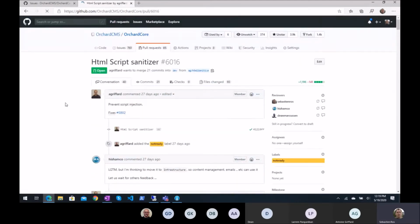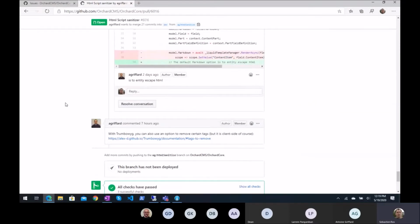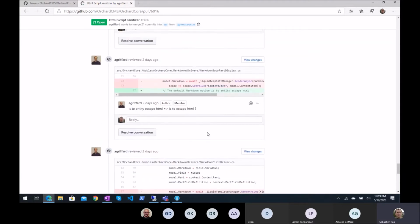Interesting. Okay, so new features that Antoine started and Dean took over. And the latest commits, let me see if there were new ones I didn't see. I saw the comments from Antoine. Client side, it's just helping, but it won't solve the main issue. No, actually, I saw that comment. No, that's really entity escaping and not escape HTML. Because with Markdown, you can say to remove or to escape. Yeah, it's to remove the HTML entities that the user will type. And it's not about escaping the HTML. I think it's different.